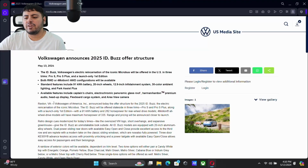We're going to have standard features including the 91 kilowatt-hour battery, 20-inch wheels, a 12.9-inch infotainment system, and 30 color ambient lighting, and Park Assist Plus. So we're going to have a decent amount of safety features on here. We're going to have the large screen available. We're going to have a ton of different options for ambient lighting, and we're going to have that 91 kilowatt-hour battery pack. Really, really big to see that. And those are standard features, and that is across all the trims. So that's really, really good to see that.